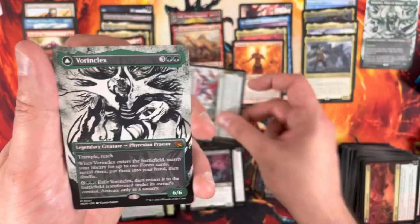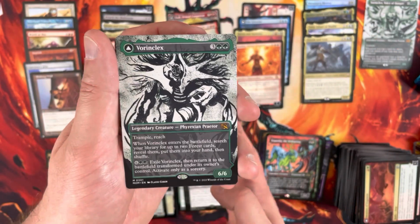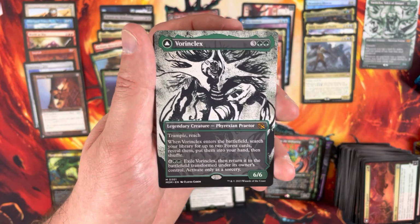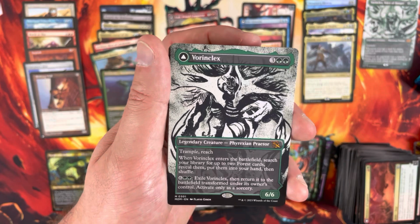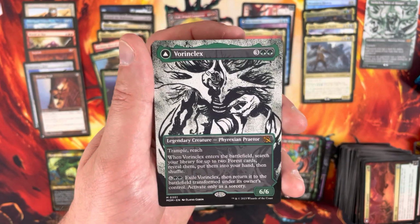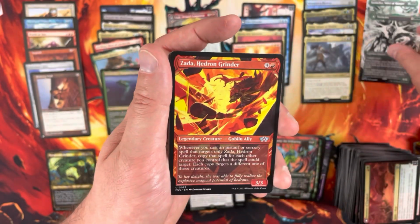What do we got going on here? Vorinclex. Vorinclex. That's what I'm talking about. So Invasion of Ikoria, probably about $13, and a second Vorinclex, a different Vorinclex, the regular Vorinclex in the showcase version. Vorinclex is probably like, I'm going to guess, a $10 card. So that is also a 10th mythic. This box seems really good.